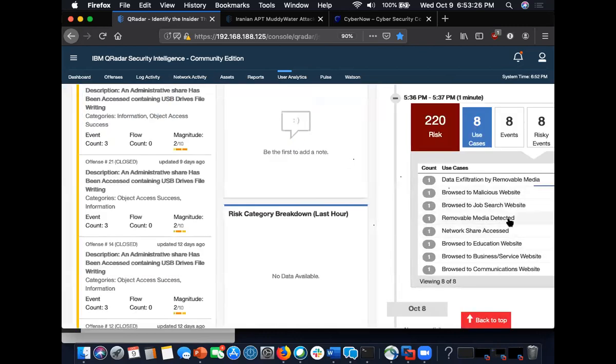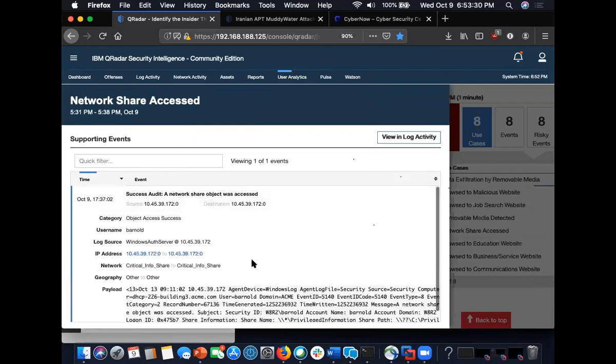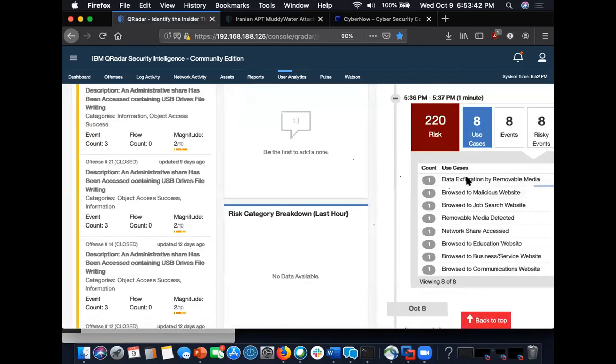From there, we can see, okay, they accessed the network share. So this is coming from some Windows logs. If we scroll down, we can actually see exactly what share it was. So this looks like something that has some serious information on it. This is a privileged information share.